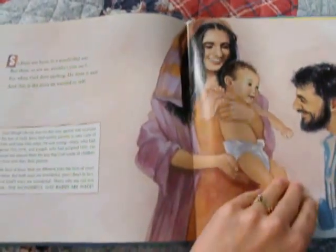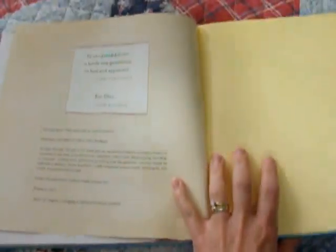Anyway, and there's baby Jesus and Mary and Joseph. So, that is that book.